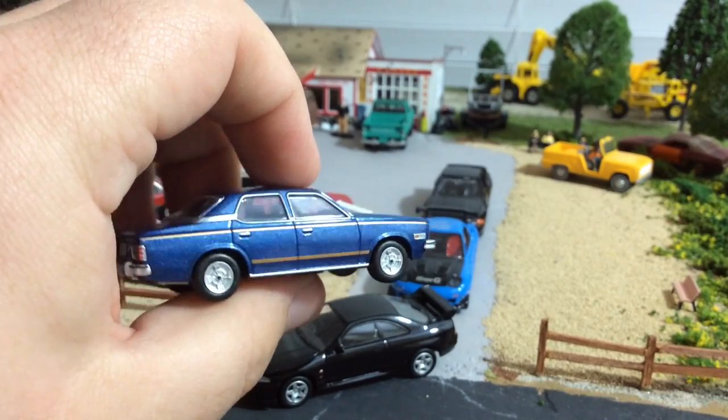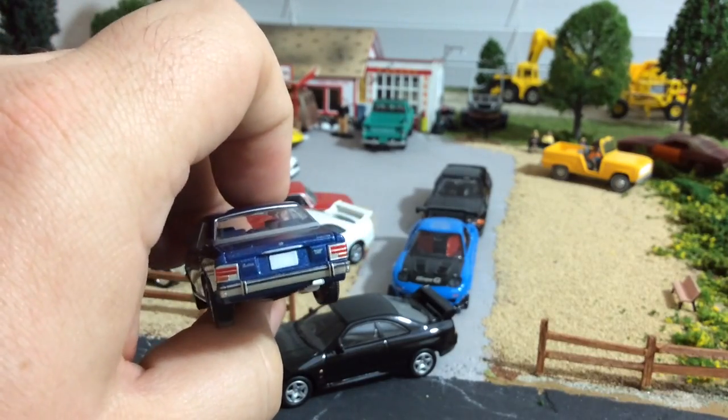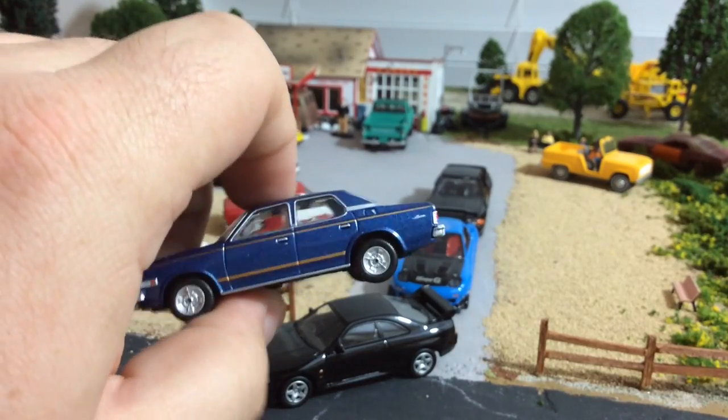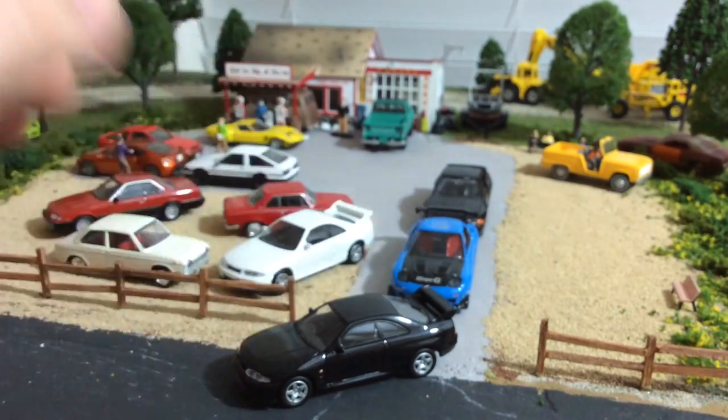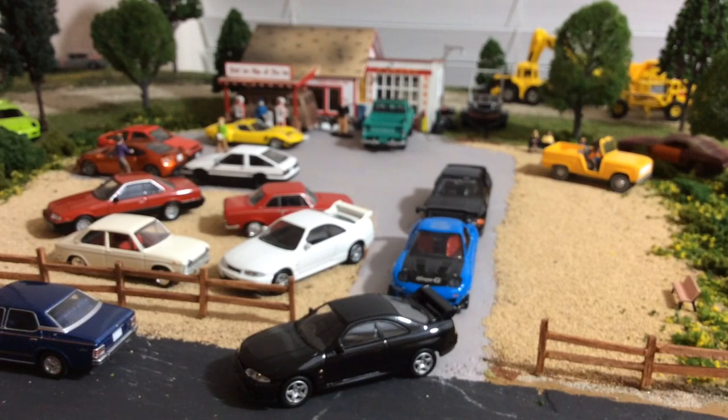These have prototypical wheels with sprung suspension, so these wheels are authentic to the wheels that the car showed up to the dealership with. Man, that thing is really nice looking. So I got that one, and I got one more. I didn't know he had this one, or I would have had this one a long time ago.